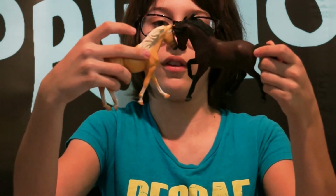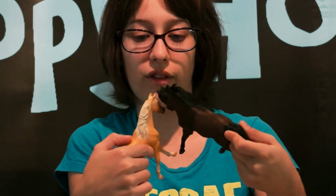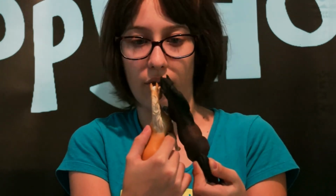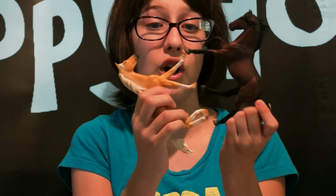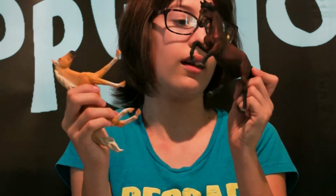Missouri Foxtrotters are overall smaller than Andalusians. And you can totally tell, and not just because this is a mare, that the face, everything, is just a bit smaller. And the nose, the nostrils, everything. It's really amazing. And even the hooves. It's so amazing. Wow.